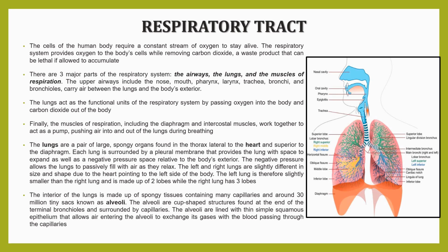The cells of the human body require a constant stream of oxygen to stay alive, and the respiratory system provides oxygen to the body's cells while at the same time removing carbon dioxide, which is a waste product that can be lethal if allowed to accumulate. There are three major parts to the respiratory system: the airways, the lungs, and the muscles of respiration.